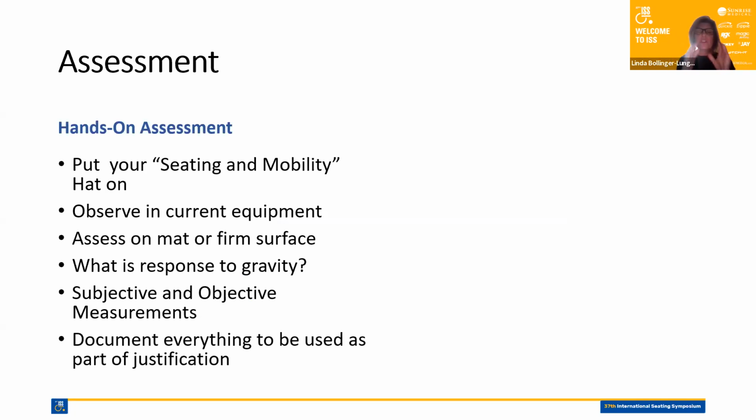It doesn't go the reverse, right? But sometimes you're so into seeing the child week after week that you don't see the changes that they're making or the need. So you really want to take a step back, observe that child in their current equipment, and do a good mat assessment on a firm surface. Look at what the response to gravity is. Is it a fixed asymmetry, or is it reducible? What's going on with gravity in both? So you're looking at them in both supine and in sitting.